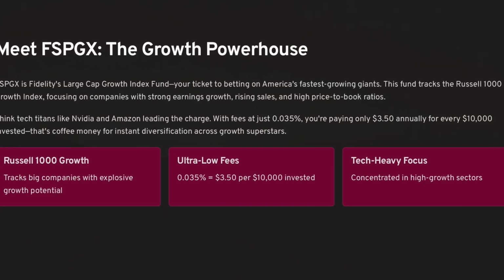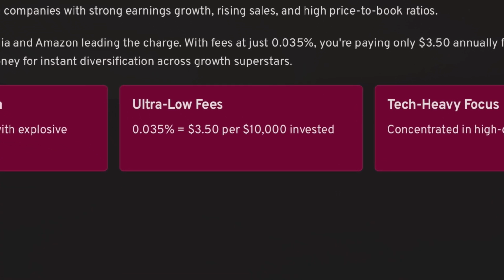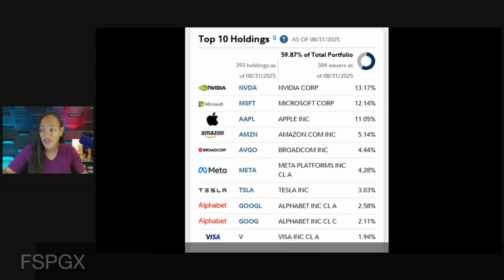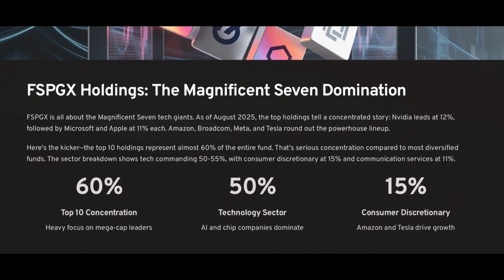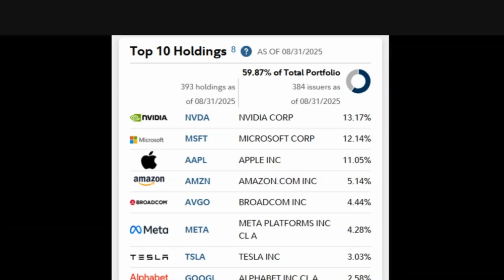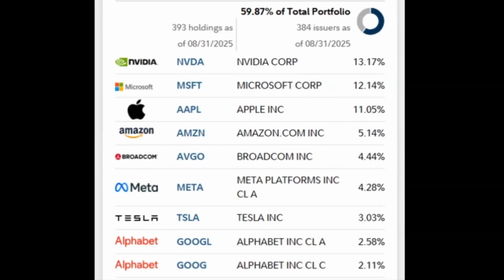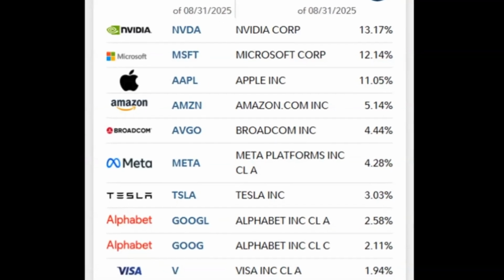And when it comes to this fund, it has a low expense ratio of just 0.035%. That would be $3.50 for every 10,000 invested. So this fund, FSPGX, is all about the Mag 7. Here's a look at the latest breakdown from August off of the Fidelity site. These top 10 companies make up about 60% of the fund. That's much more concentrated than many other funds. It gives us exposure to Nvidia, Microsoft, Apple, Amazon, Broadcom, Meta, Tesla, Google, both classes.